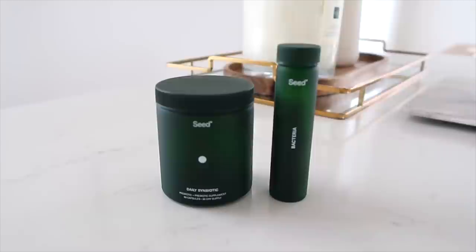And then the probiotics that I take, which are the Seed Daily Synbiotic, they already come with a little mini travel vial, which is so convenient. I love that they provide you with this. I use this all the time when we travel, and I love just how mini it is, but it actually fits a lot of the capsules in here. And these I like to have separate, because I will take these in the room first thing in the morning on an empty stomach, just with some water.